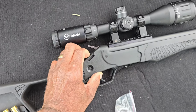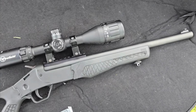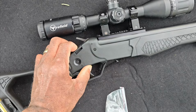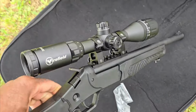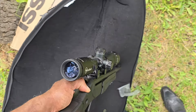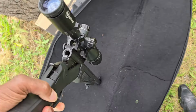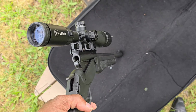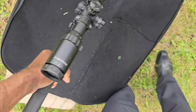Oh, and let me show you, this is how you break it open. It's a single shot, which I really like. Very simple, easy to use. You push this here. Let's see if I can do this with one hand. Push here, and there you go. You break it open just like that. Put a round in there and you're good to go. Very simple.